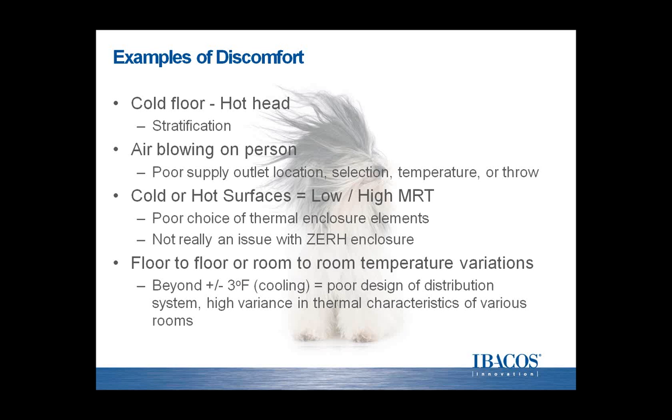Those are all issues of stratification, where the denser, cooler air has a tendency to fall and drop to the bottom, and the warmer, lighter air has a tendency to move up to the top of the building or the top of the space.